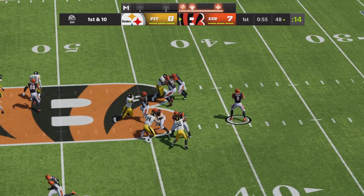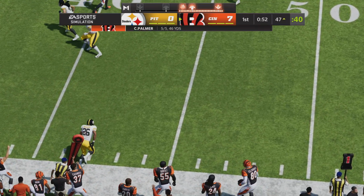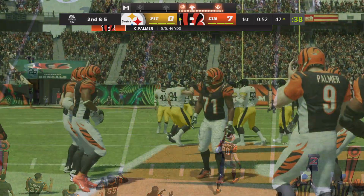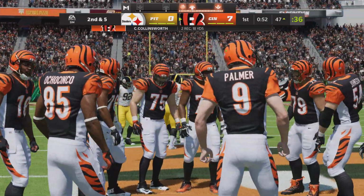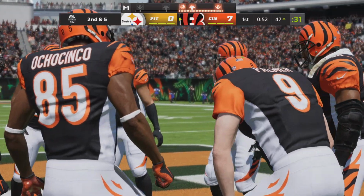On 1st and 10, it's Palmer. Sideline throw, it's complete. And a nice job there of keeping the toes inbounds. We've seen quite a bit of the short passing game here early on 1st quarter, haven't we?